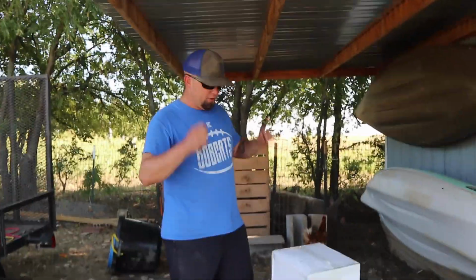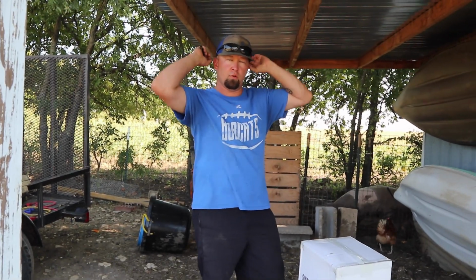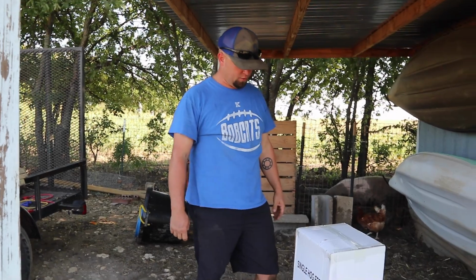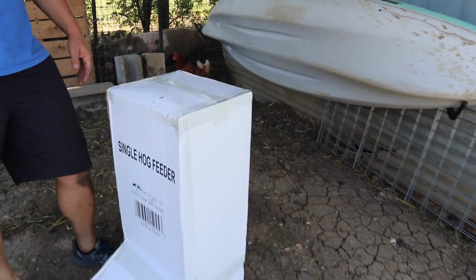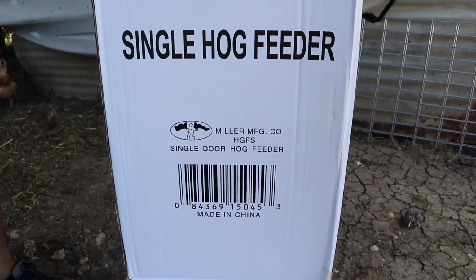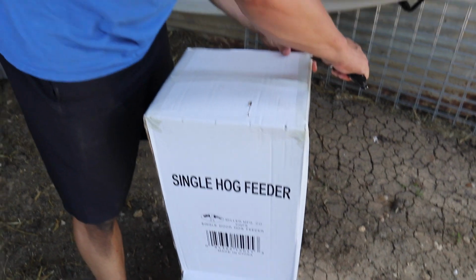So guys, we don't know much about this feeder. This is the only one we could get from our feed store. Couldn't find it anywhere else. We looked at used ones. It did come put together. The one on Amazon was about $30 or $40 less, but you had to put it together yourself, and it didn't have very good reviews. So it's a Miller Manufacturing. We'll open it up and see what it looks like.